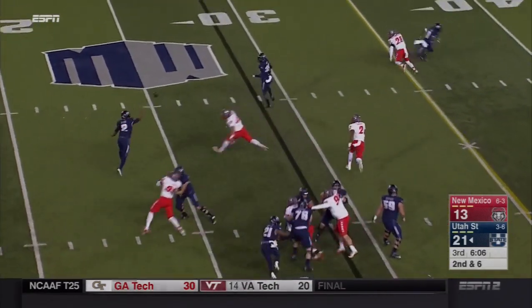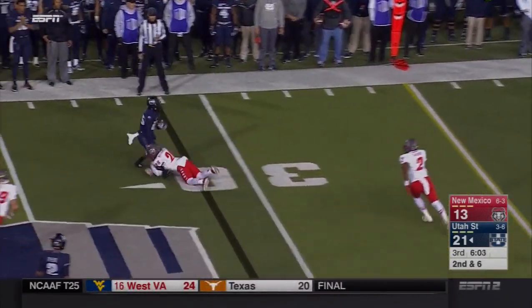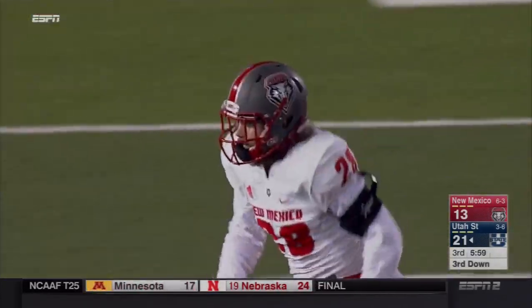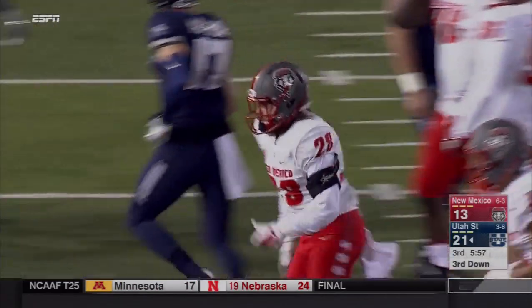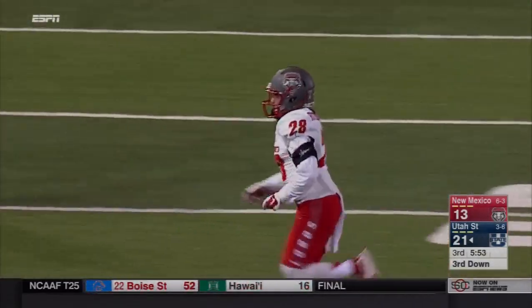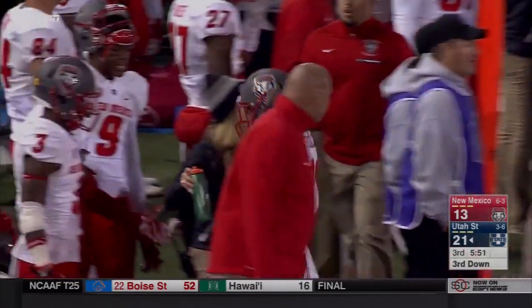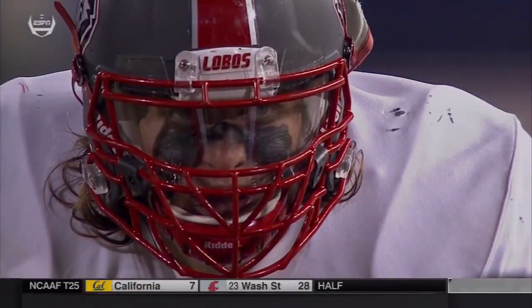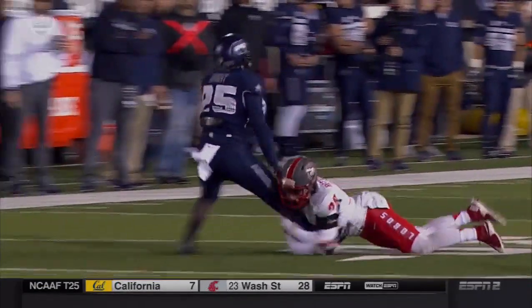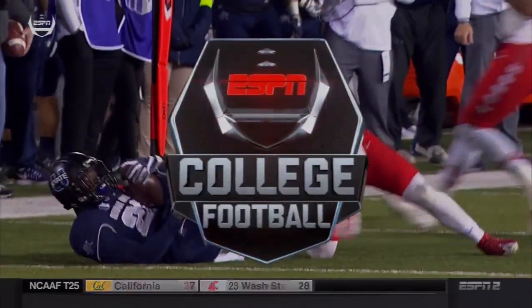Fakes the handoff, rolling left. Hit right as he made the catch at the 30, Gerald Bright. And again, it's Jake Rothschiller on back-to-back plays for New Mexico. Rothschiller just gave you a clinic wheel tackle. I mean, that's how you do it. You wrap them up, you put your face on the football, and then you drive your legs, and you make somebody pay. And that's exactly what he did. I like those things.